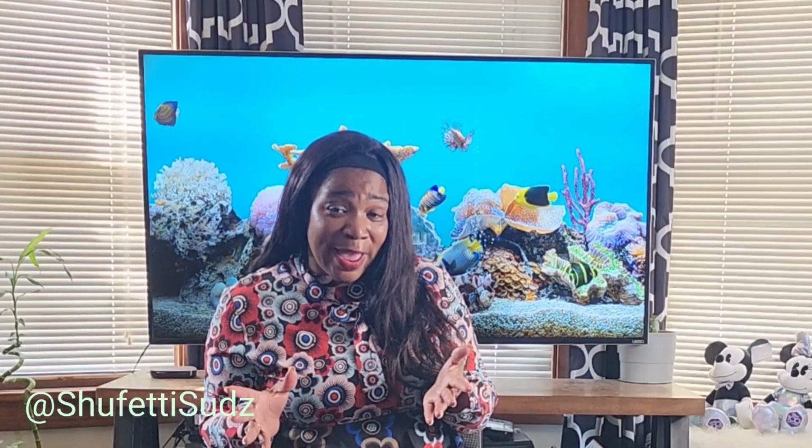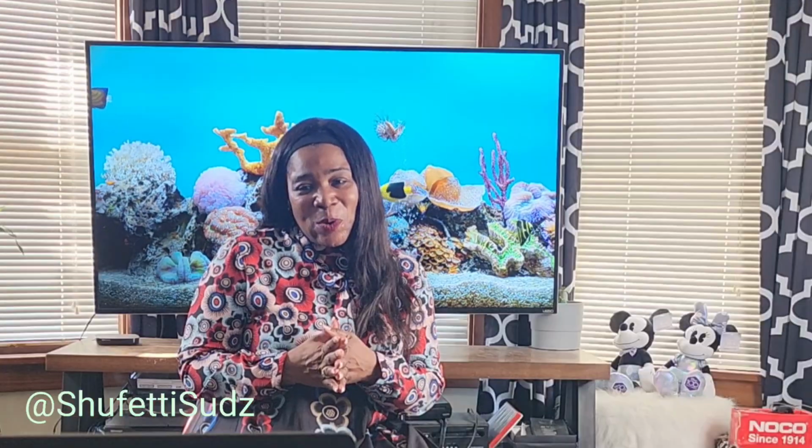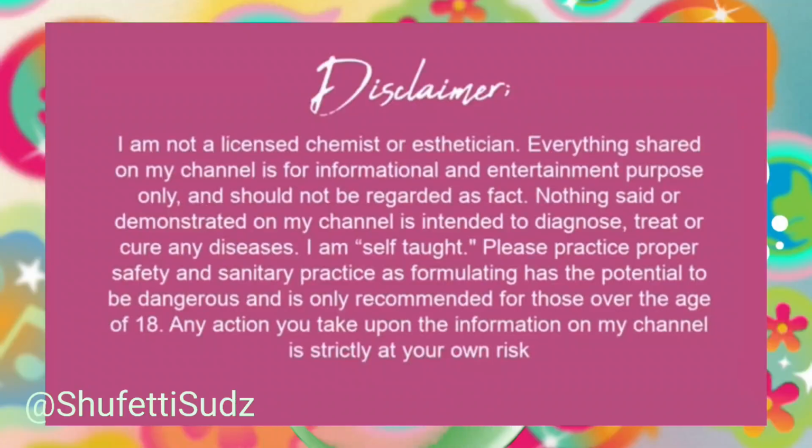To maximize the benefits of castor oil, always perform a patch test before using new products to ensure you don't have any allergic reactions. Use cold pressed castor oil for best results and store it in a cool, dark place to preserve its properties. You can also combine castor oil with other natural oils and ingredients to enhance its benefits for your skin and hair.